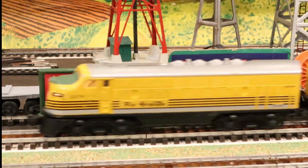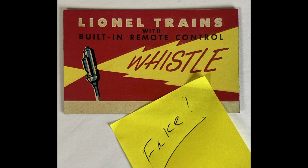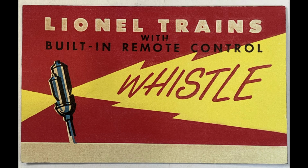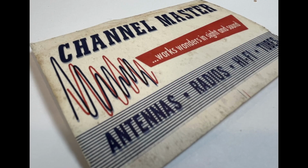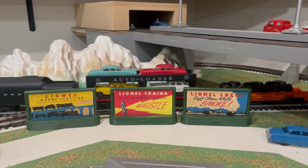Lastly, see this small dealer display board for the whistle? It is also a fake. Not until I was able to examine it next to the other two that are original did it start to stand out that it was fake. The feel and texture of the printing is just not the same, and the details are a little fuzzy. It was a high quality copy that looks great, but it is not original. Also note, the Channel Master billboard has been faked as well, so just be aware. And those are just two of the examples that are out there.